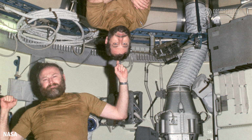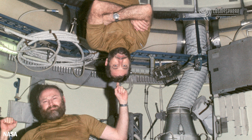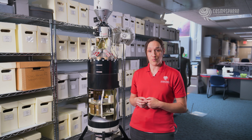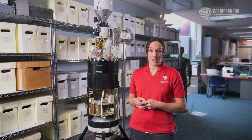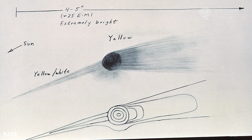Skylab 4 was the final crewed mission and lifted off on November 16, 1973. The astronauts spent 84 days in space, the longest mission for the Skylab program. The crew continued to gather astronomical and scientific data for analysis on Earth. The crew of Skylab 4 also had the good fortune of observing comet Kohoutek from orbit.